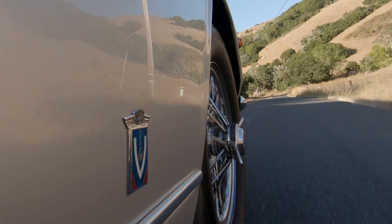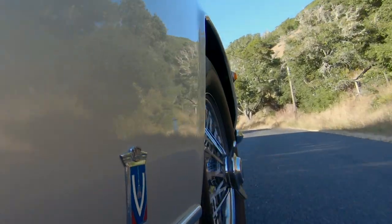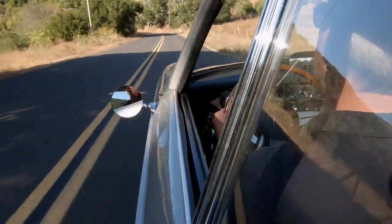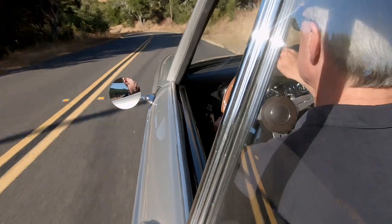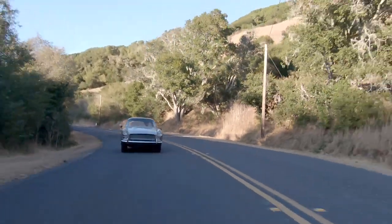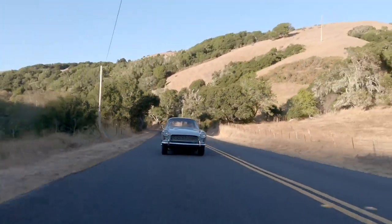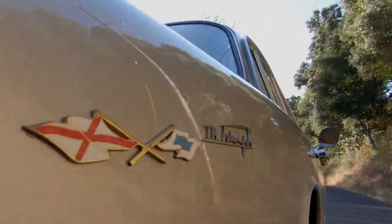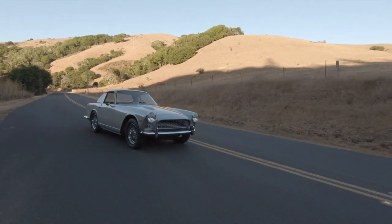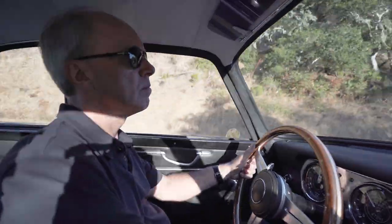So around 2013, he was looking to move out of the area and was looking to what to do with the car, and that led him to British Sports Cars in San Luis Obispo. And they took the car on and restored it over the next 2 years from the ground up. And it was at that point, after it was restored, that I saw it up for sale, and as soon as I saw it, I knew I had to have it. And I drove down next day and bought it.